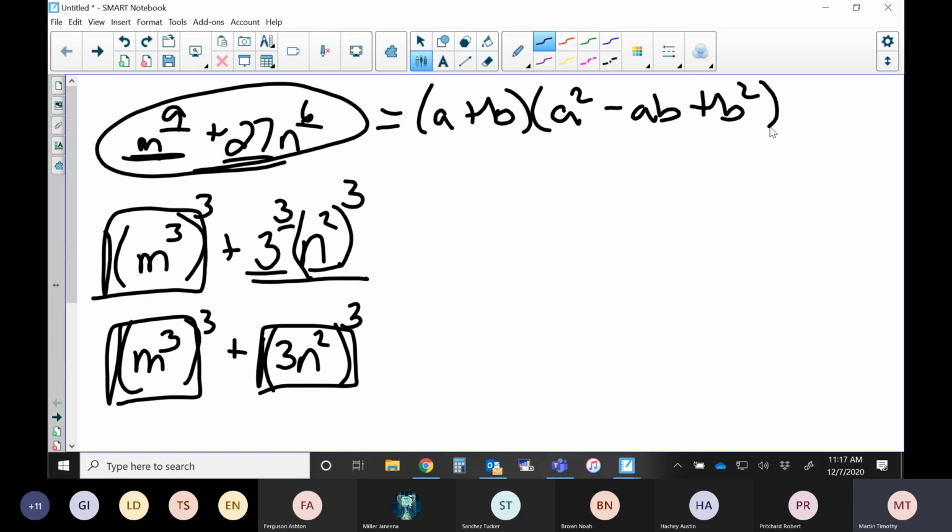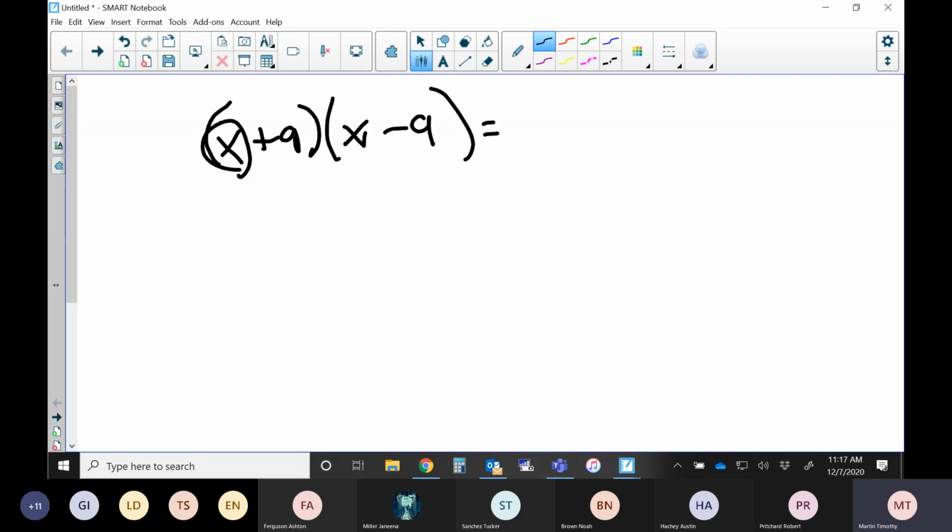So this one is supposed to be recognized as difference of squares. And when I recognize difference of squares, I realize that the middle term is going to cancel out. So all I have to do is square this one, and subtract them. Oh, okay. Thank you.